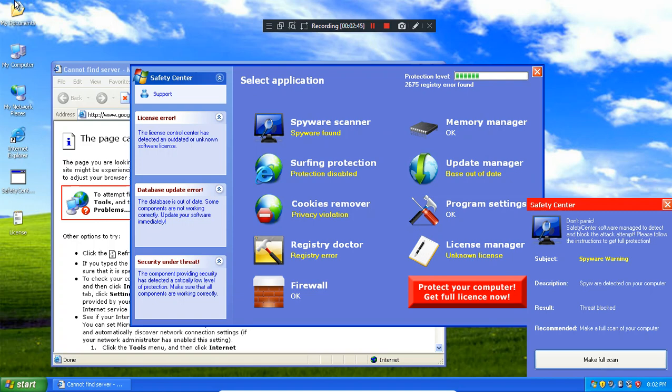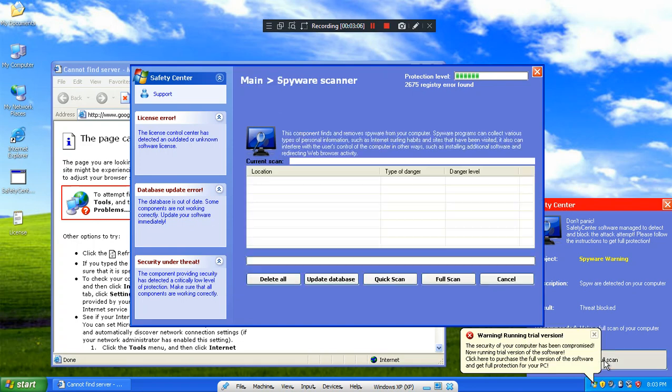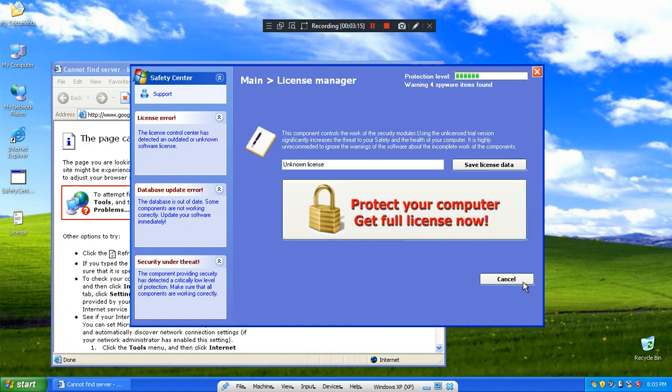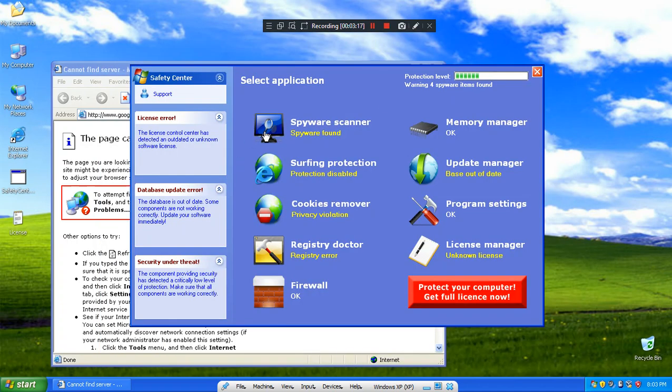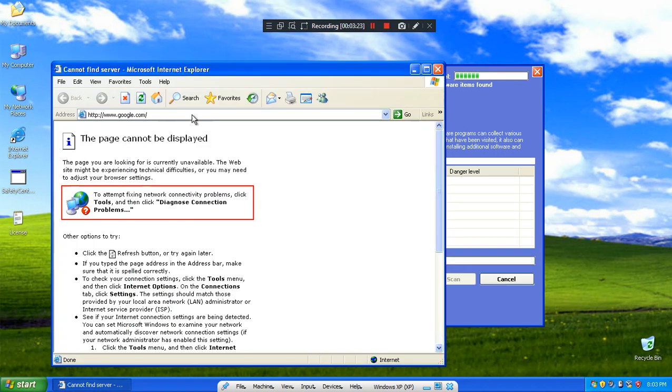I hear a voice from something that says system infected, or is cutting off the bank from Privacy Center. So we have here a thing that looks like a Windows Explorer. SafetyCenter, don't panic, SafetyCenter software manager to make a full scan. We have another pop-up alert that the type of danger, trojan, is extreme. So I'm going to cancel the action. We have a spyware found, so let's see what spyware he detected.